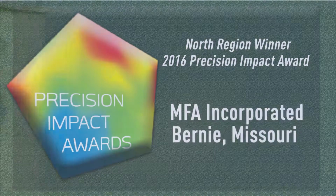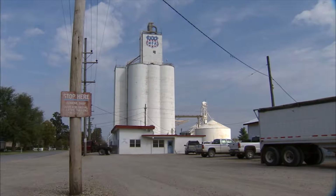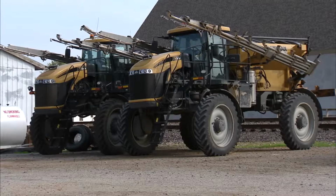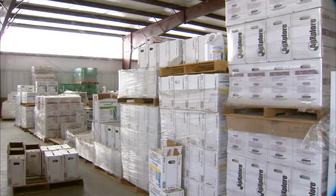Tracing its roots to 7 farmers gathering together in 1914, today MFA Incorporated is a regional farm supply and marketing cooperative with 106 company-owned MFA agri-services centers, 27 locally owned MFA affiliates with 24 branch locations, and approximately 400 independent dealers. This year's South Region winner is the MFA team in Boerne, Missouri.